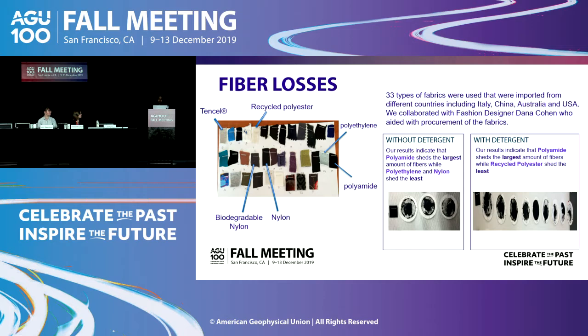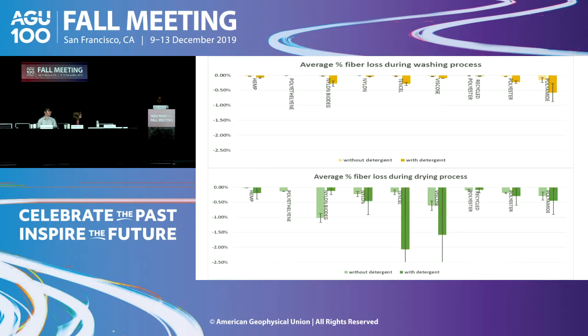Now, we categorized these 33 types of fabrics into 9 categories. They were hemp, polyethylene, biodegradable nylon, nylon, tensile, viscose, recycled polyester, and polyamides. Now, in this top graph here, the light orange shows the average percent of fiber loss without the use of detergent, and the dark orange shows the fiber losses with the use of detergents. When you compare without detergent and with detergent, we can see that the amount of shedding was almost 3 times with the use of detergent.